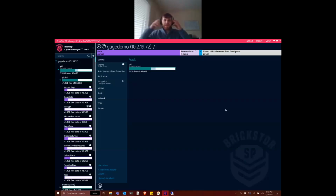Good deal. Let me go ahead and share this screen here. Can you see me? Sure can. All right. So what we're looking at here is our Brickstor SP Manager, right? This is the administrative console, the management UI that the system admin, security team, infrastructure team would use to control the file system and all the aspects of it.